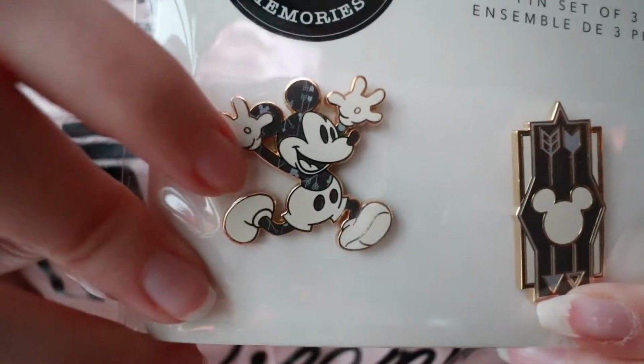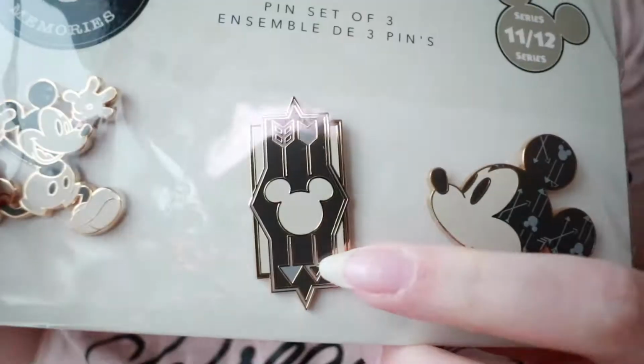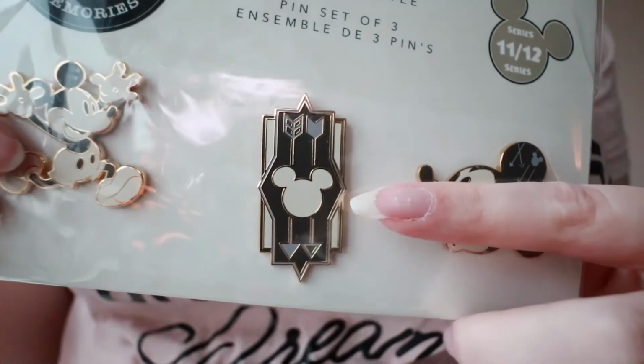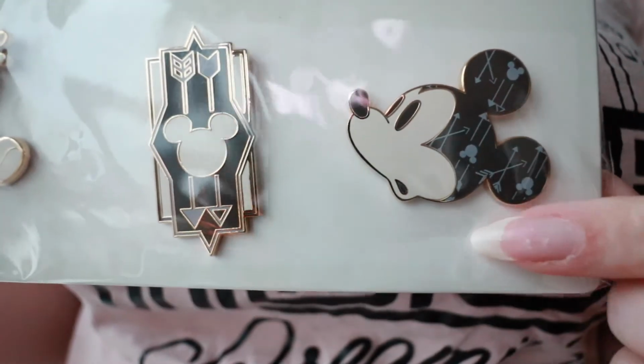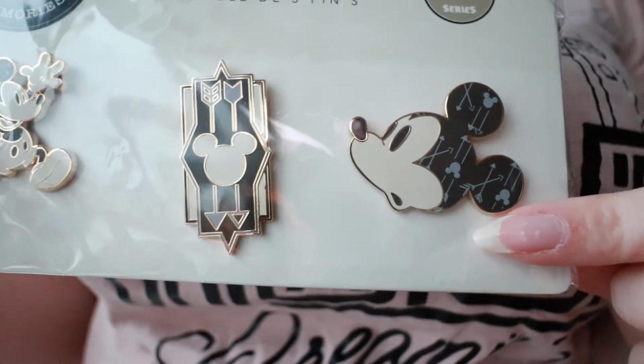And then the pin set, I think is pretty cute. There were some months that I just did not care for at all. I just thought that they were ugly and just why would you even design that? But I'm okay with this one. So I mean, I don't know. I think this Mickey is pretty cute actually. He's really joyful, jumping, running, and then the middle one, yeah, it's okay. This is probably my least favorite in this pack, but I can't really complain about it too much. And then we have our big Mickey head over here. Again, it's got the arrow pattern, and I think he's still cute. So yeah, that was November.